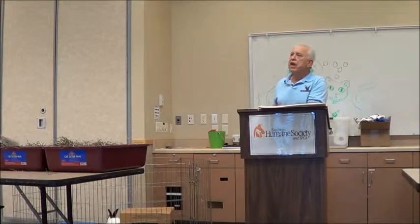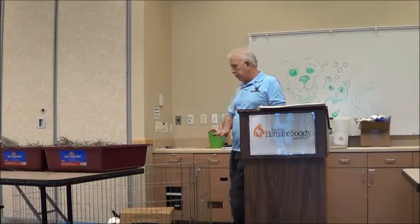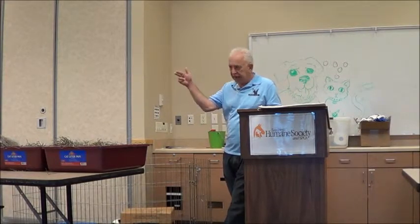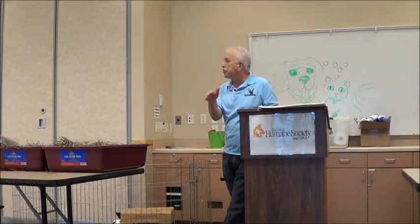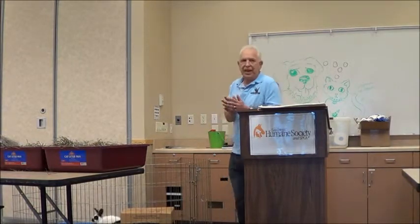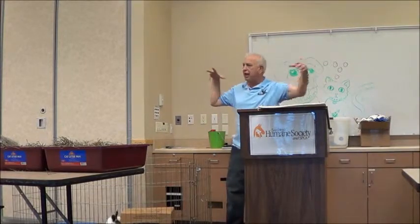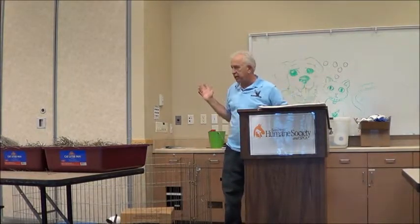So some rabbits don't like walking on tile and so forth. My two free-roam rabbits will not cross into my kitchen or past my front entry area because it's tile. They get on it and their feet go like this, and they go, oh, I'm not walking on that. And so they stay in my living room and dining room and will not go back to the other part of the house.